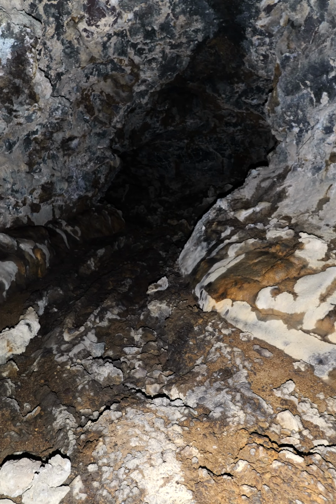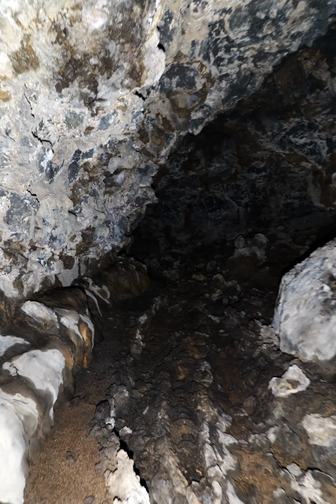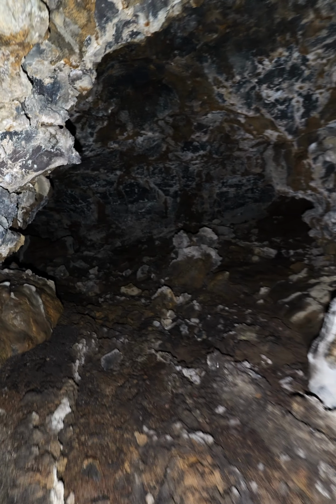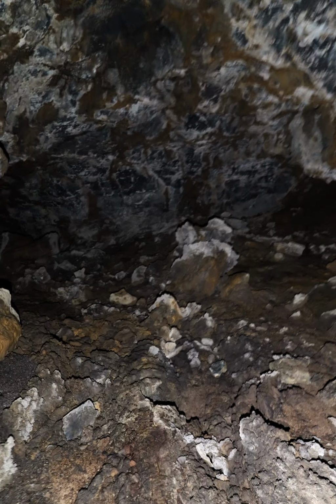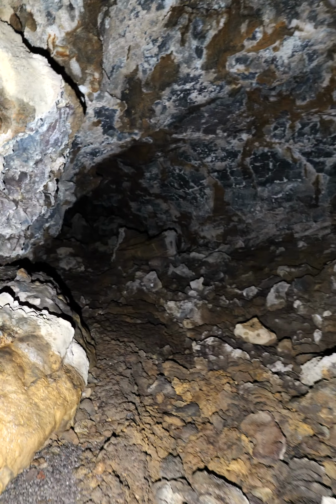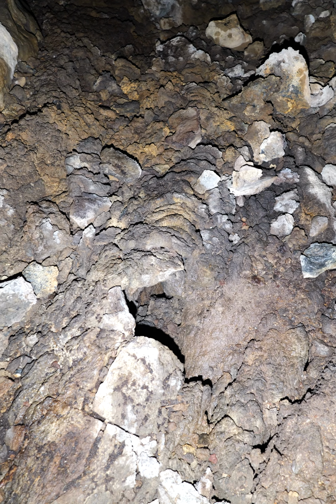Notice how tall it is here, like 15 feet or more tall. Remember, the light rock is dry and the dark rock is wet. So most of the floor in here is nice and wet. Here's another hole in the floor. Too small for people, but animals probably go down there.